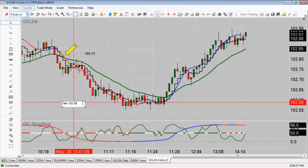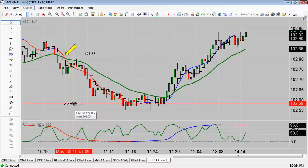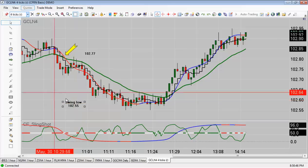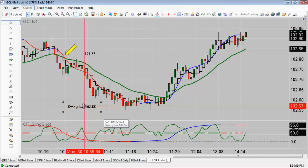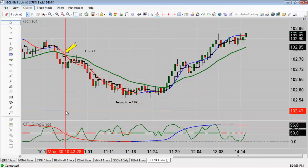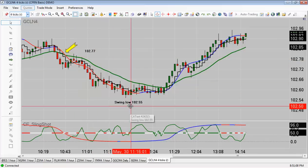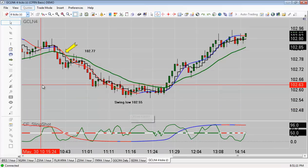Now this is a range chart that we're on. Maybe you aren't familiar with range charts. All that means is every one of these candles is 4 ticks tall. So the swing low here was 102.55. Every candle is 4 ticks tall. Now, that doesn't mean that we're trading a 4-tick chart. That would be much too fast. No one can trade a 4-tick chart. So during the free trial, we'll explain to you about range charts if you aren't familiar with them. So from 77 to 55, that's 22 ticks. But again, we're only looking for 10 ticks.